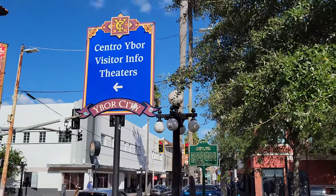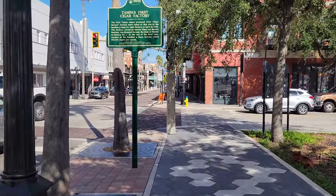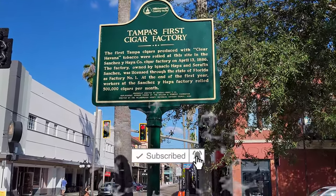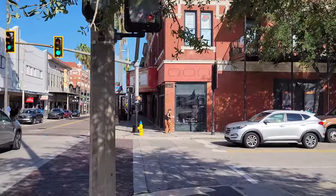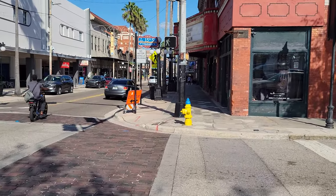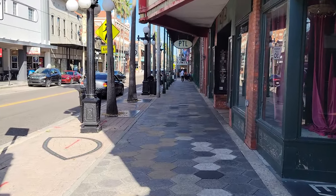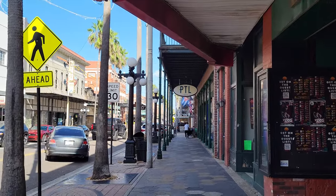All right, guys, here's the central Ybor City area. We're gonna go ahead and do a walking tour of this area. So this is a Cuban town. We got the light. So Ybor City is a city here in the Tampa Bay area. It's actually right off downtown Tampa. This is actually known as one of the most dangerous areas of Tampa. So we're gonna go ahead and see if we can check it out.